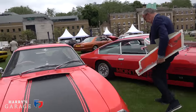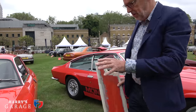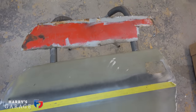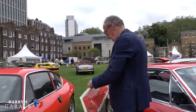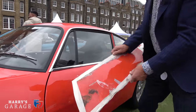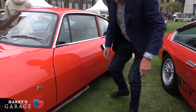Now, very kindly, the bodgers who did the body on this years ago, when they replaced one of the door skins, they didn't bother taking the old door skin off. So that is the top of a door. I think it's there. So when we took that door skin off, that was underneath, and that meant we could match the colour. So I'm going to quietly put that under there to show the judges.